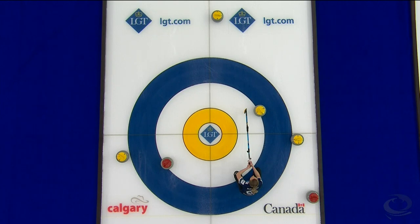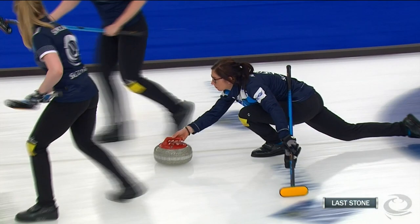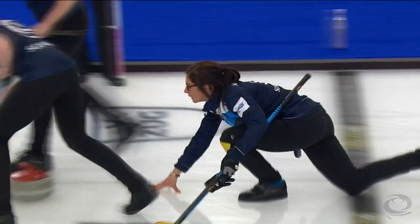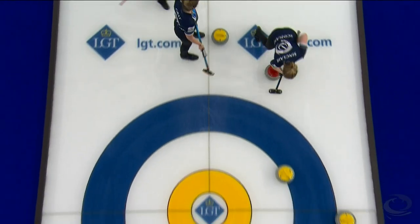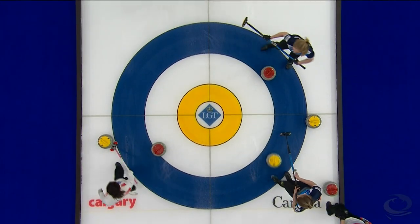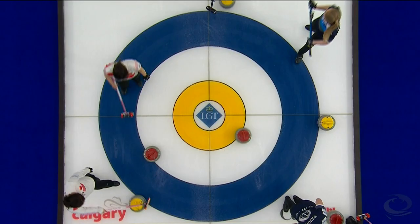Start off in the third end, and Scotland has a chance here. Yeah, nice chance for two, and actually Team China had two or three double chances, but just couldn't get it. So leaves a hit, and that is 2 points for a 2-1 lead at that point.